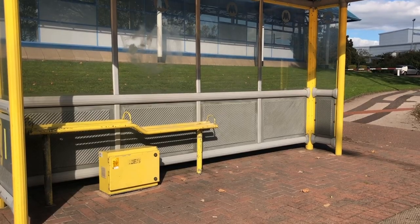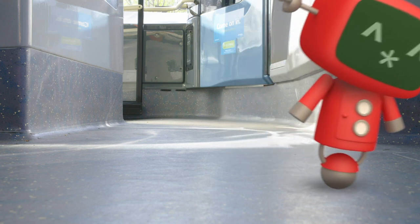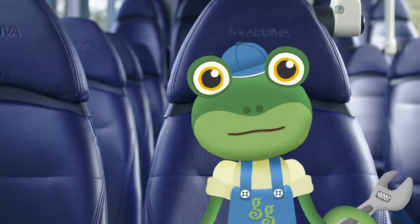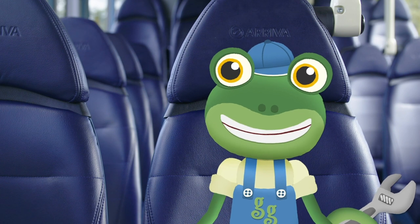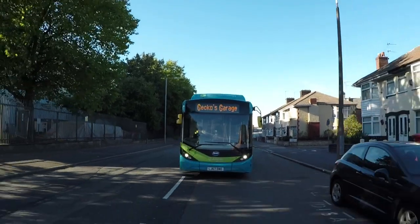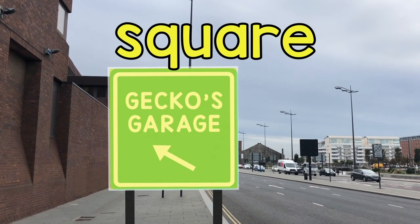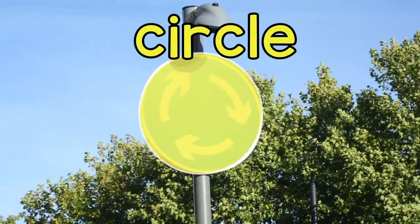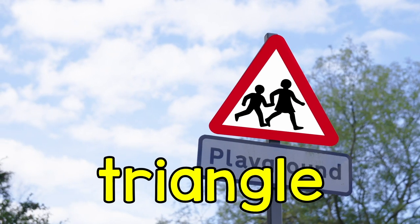Hello, Red Mechanical. I hope we didn't keep you waiting there too long. Come on board, take a seat. The thing I love best about travelling around on a bus is looking out of the big windows and spotting things. There's lots of different shaped road signs around. This one is square. This one is a circle. And this one is a triangle. This one's very important because it tells vehicles to slow down because there might be children around.